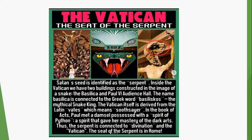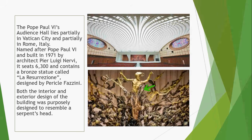Inside the Vatican, there's two buildings constructed in the image of a snake, the Basilica and Paul VI Audience Hall. The Pope Paul VI's Audience Hall lies partially in Vatican City and partially in Rome, Italy. It was built in 1971 by Pier Luigi Nervi. It seats 6,300 people. It contains a bronze statue called La Resurrection, designed by Priscilla Fazzini. And both the interior and exterior design of the building was purposely designed to resemble a serpent's head.